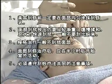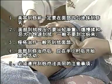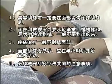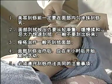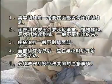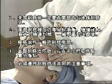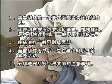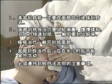Points for attention. Before cosmetic scrapping, scrapping grease should be evenly applied on the skin of the face. During the facial scrapping, the pressure should be gradually increased with slow and gentle manipulation. Facial scrapping should not be applied in the treatment of acne. After the facial scrapping, it is advisable to stay half an hour before taking outdoor activities, and comply with other common attention points of scrapping therapy.